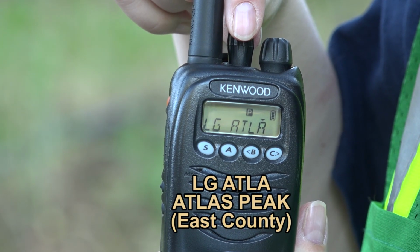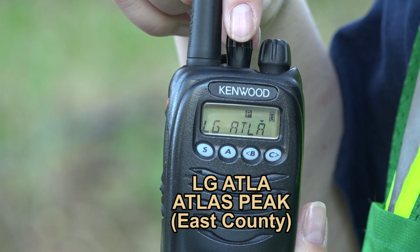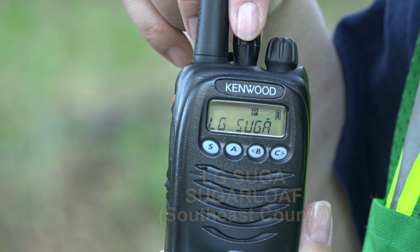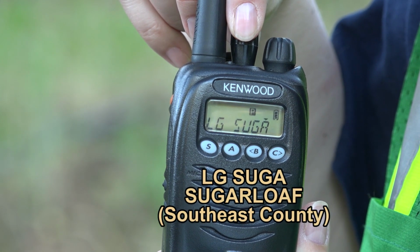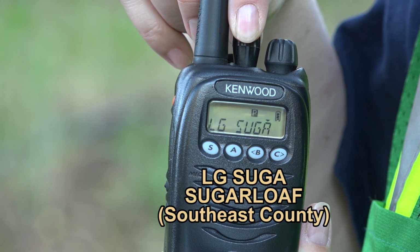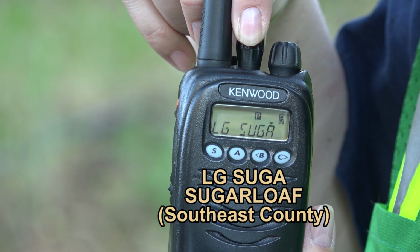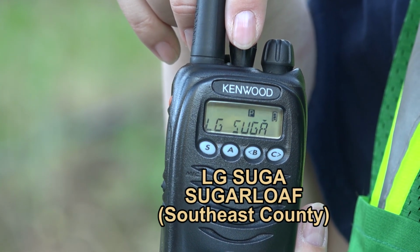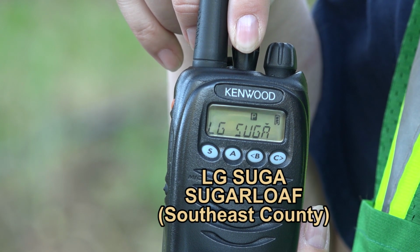Now it's turned to Atlas Peak, which is LGATLA. And now it's tuned to Sugarloaf. Sugarloaf is in the Skyline Park area, so kind of to the southeast part of the county. And that one is stated LGSUGA.